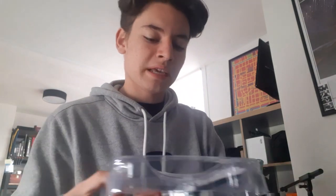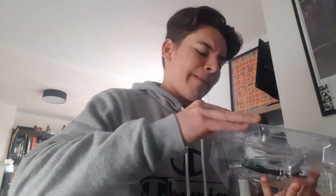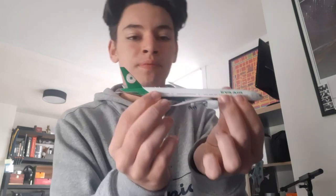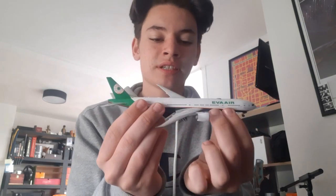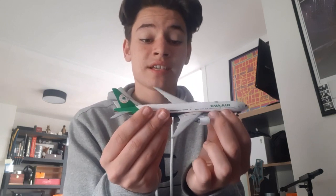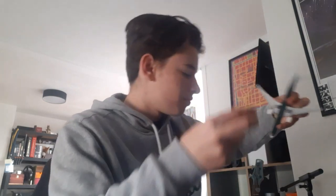Then moving on, we're going to go with the EVA Air 777-300ER. So opening it up, there we go. Absolutely beautiful livery, the EVA Air. I absolutely love the livery. There we go, we are in the box. And here we are. Absolutely beautiful model, this aircraft. I did want to get the 787-10, as I said, because this is my third 777-300ER, and I don't have any 787-10s, and I don't know how long they are, so I don't have a comparison to the 787-9. But it's still an absolutely beautiful model. Nothing more to add really, just a beautiful model.